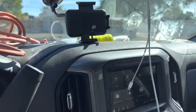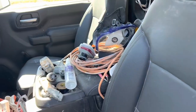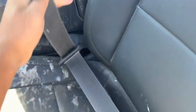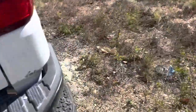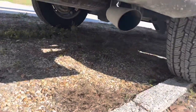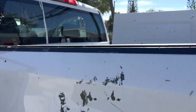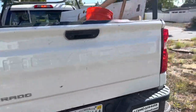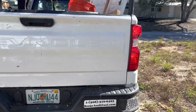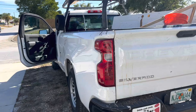All right, what else do they need to see? Oh yeah, the seat belts. Click on that. Works right there. Also, can you give it gas? They want to check the exhaust. Okay, you want to hit the brakes? Do it again, pump it on and off. Okay, now do the blinkers. This side. Do the opposite side.